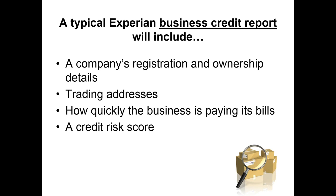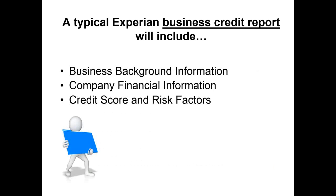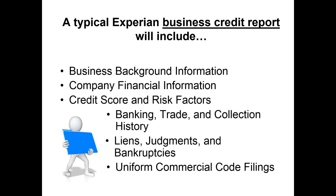an Experian report. With Dun & Bradstreet, you'll get 5. If you were to pull your D&B report, it would have 5 different scores, much different than in the consumer world where your report would only have 1 score. Court judgments and other public records, history of financial performance. There's also business background information, company financial information, credit score and risk factors, banking, trade, collection history, liens, judgments, and bankruptcies, and UCC filings. So all of this kind of stuff is what's readily available on your business credit reports.